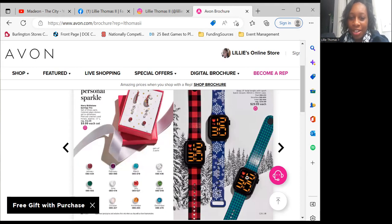I actually have a Fitbit that looks kind of like this. I'm still setting it up. You have to download the app in order for it to work. And at the time that I got it, for Christmas, of course, I didn't have enough space on my phone. So I'm waiting for a new phone to come in. First world problems.